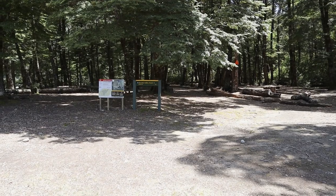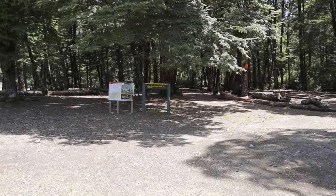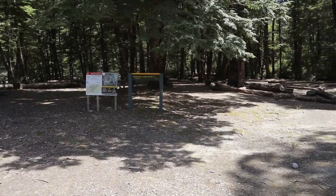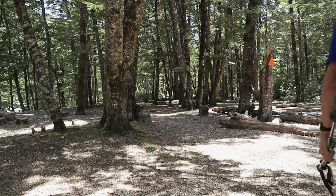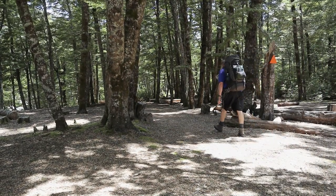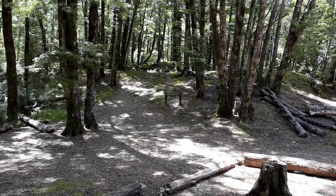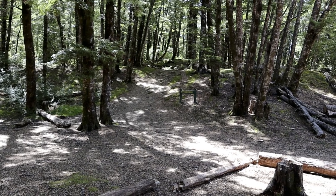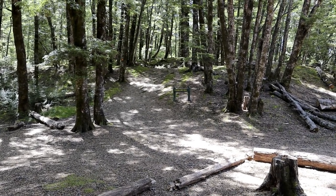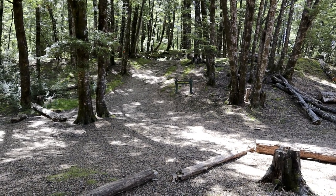So this is the start of the Hawdon Valley track going up to the Hawdon Valley. That's the start of the track up to Walshed Hill. I'm going to go up there sometime. There's a tarn up the hill a wee bit with excellent views that you can camp around.